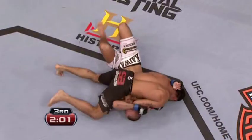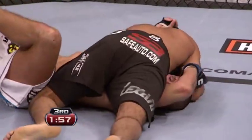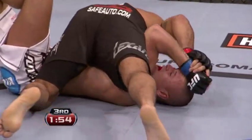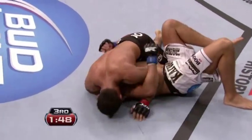And he's tired here. I mean, he threw over 60 punches in that early part of round number 3. And a full heavy side control here by Rafael Natal. He's going to get that mounted crucifix, it looks like. Sure tried for it. Yeah, made the attempt.